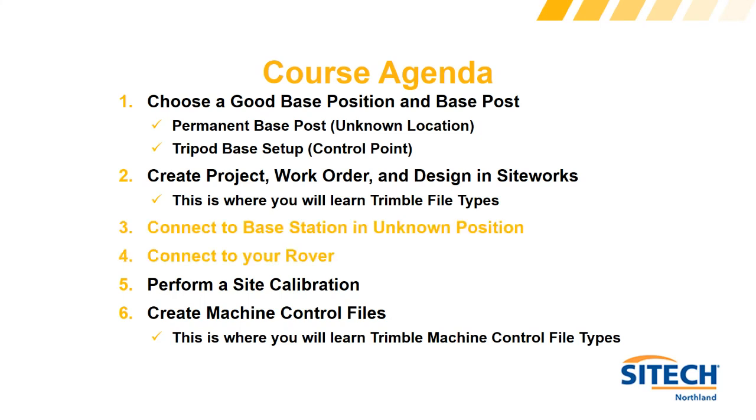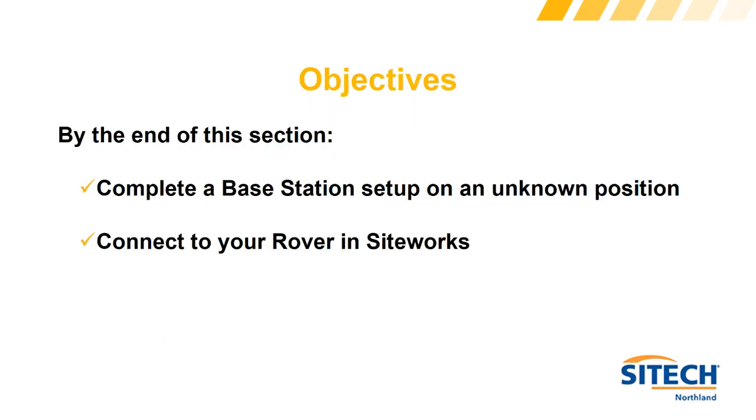All right, so to get back into the sections here, up next we're going to go over how to connect to a base station in an unknown position, as well as connect to your rover. By the end of this, we'll be able to complete a base station setup on an unknown position, as well as connect to your rover in SiteWorks.